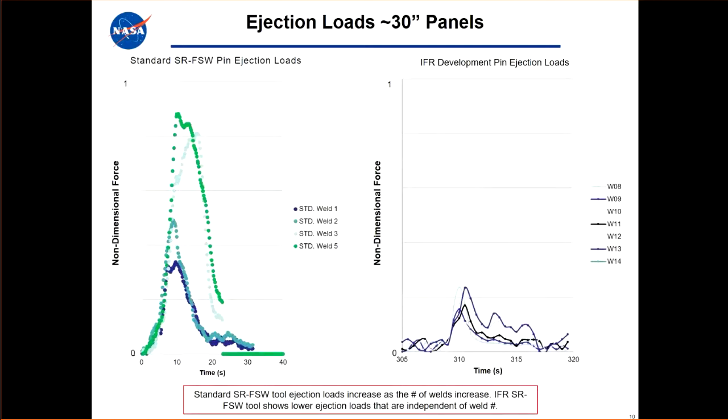So here are ejection loads on 30-inch panels. I've had to non-dimensionalize this data, so it goes from 0 to 1. But the scales are the same here, and we're talking about thousands of pounds up here to push this pin out. When we look at how the pin ejection loads go by weld, this is the number of welds on the self-reacting tool assembly. Our first weld is actually below 1,000 pounds, but we can see that this ejection load keeps climbing as we make more and more welds on the tool.